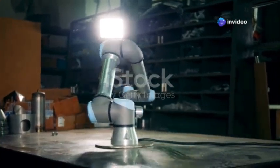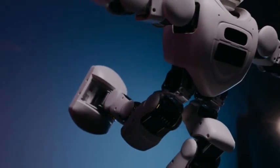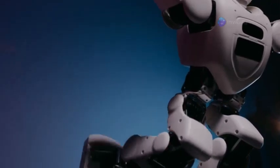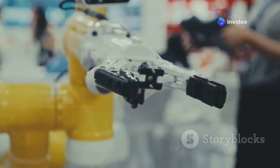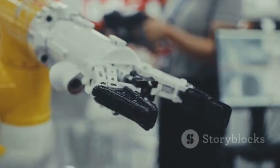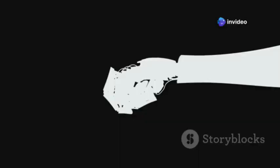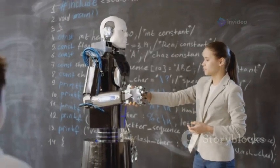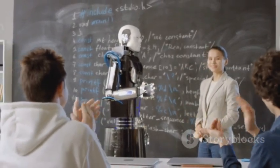Kinematics is the study of motion without considering the forces causing it. In this context, kinematics focuses on the relationships between the robot's joint angles and the position and orientation of its end effector. Imagine you want the robot to pick up an object. Kinematics helps us determine what each joint needs to achieve to position the end effector correctly. This involves understanding the geometry of the manipulator, the lengths of its links, and the types of joints connecting them. We use transformations to represent the position, orientation, and velocity of the end effector in relation to the robot's base frame.